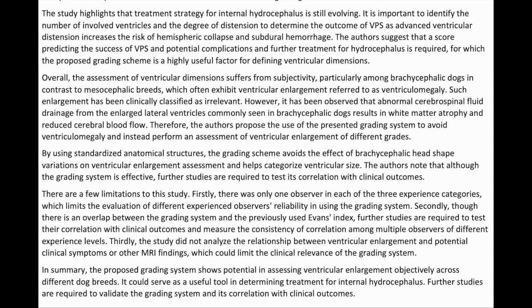In summary, the proposed grading system shows potential in assessing ventricular enlargement objectively across different dog breeds. It could serve as a useful tool in determining treatment for internal hydrocephalus. Further studies are required to validate the grading system and its correlation with clinical outcomes.